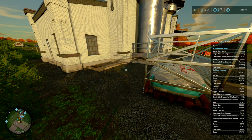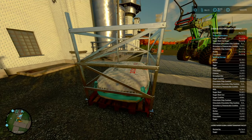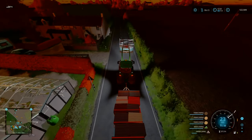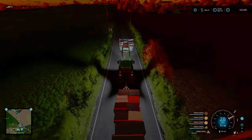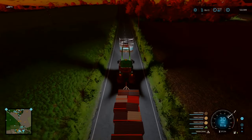So yeah, I'm going to fill this up a sec, so just bear with me a few moments whilst it gets filled up, and then we'll go and sell this. And there we go. So took a little bit longer than planned. Yeah, it was just taking forever for them to spawn the sugar. So in total, we've got 70,000 liters of sugar.